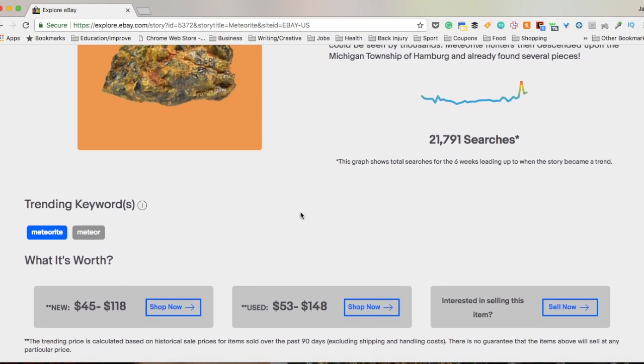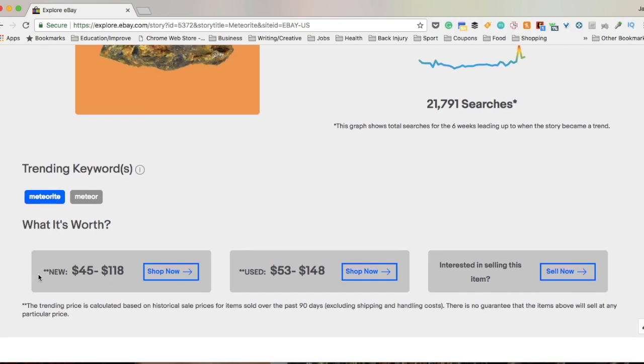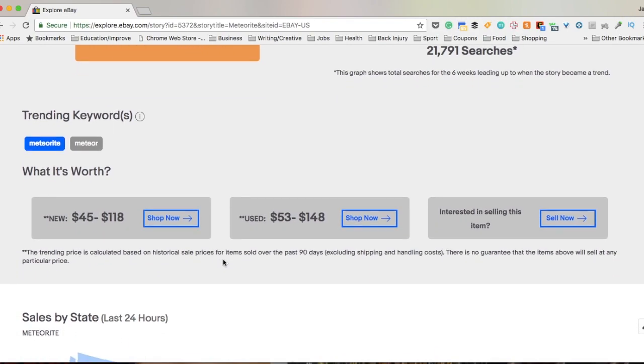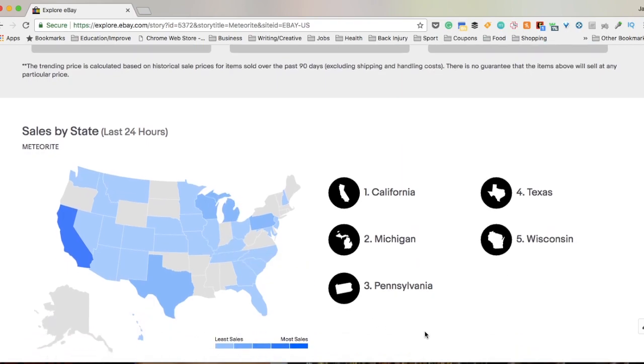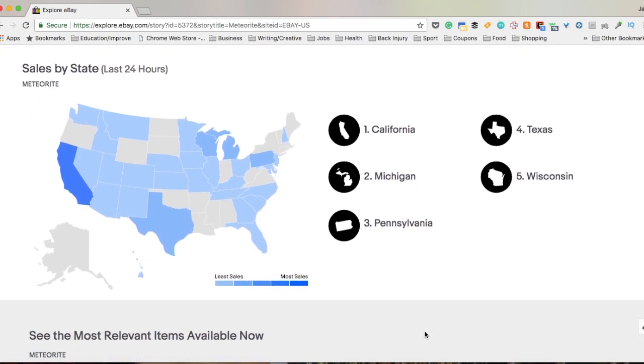Nice. Okay, see, the what it's worth section will show you new and used. I don't know what the difference between a new and used meteorite is, per se. That's interesting, but that's pretty fun. Looks like my state of California is the most interested in meteorites in the last 24 hours. All right, very cool.